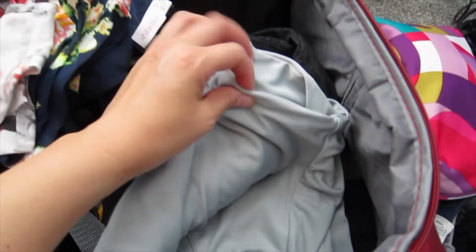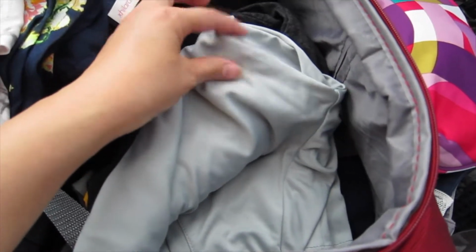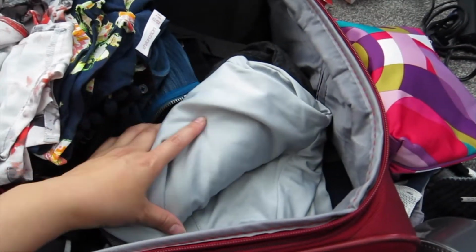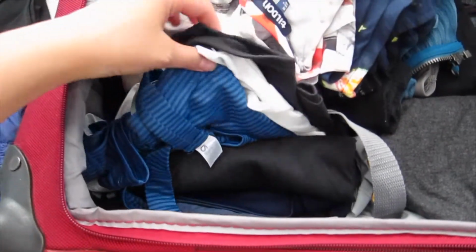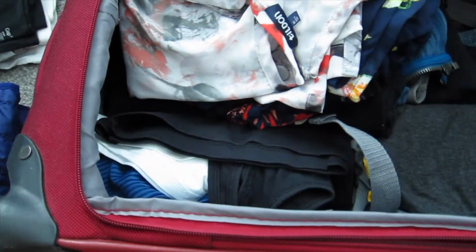This one is moisture wicking. It's for hot weather actually. So in case I go outside when it's really sunny and I don't want to get burnt, this is what I'm taking that for. Tank tops and workout shirts and things like that, just because we're going to be going hiking. I think half of our itinerary is hiking.